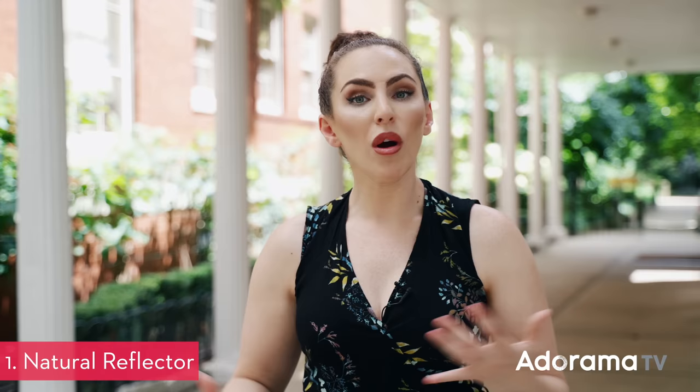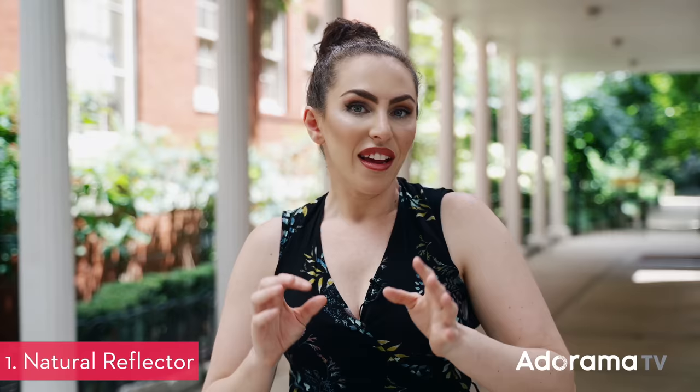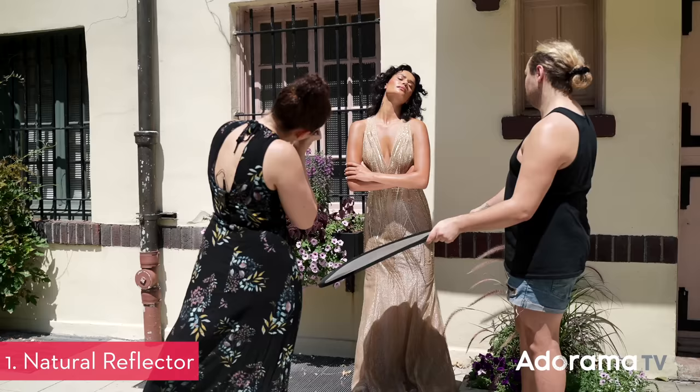The first is called a natural reflector. And what that means is on a sunny day, I am looking for something that is bouncing the light of the sun that will create a broad, beautiful, large, soft light on my subject. In other words, I might look for the light of the sun hitting a big white wall, the side of a building, maybe bouncing off of a sidewalk, or it could even be the side of a white moving van. Now, it's the same idea as bringing a white reflector on location and bouncing that light onto your subject. It's broad, it's soft, it's beautiful.